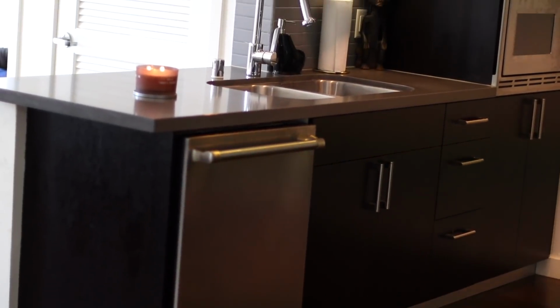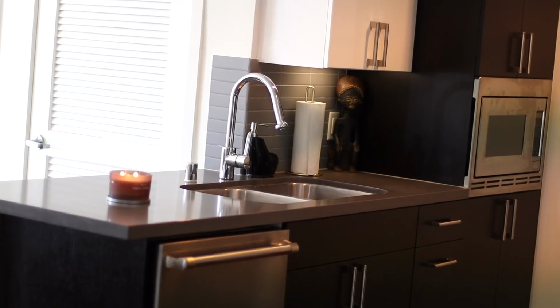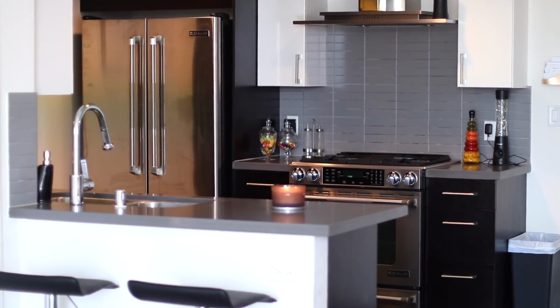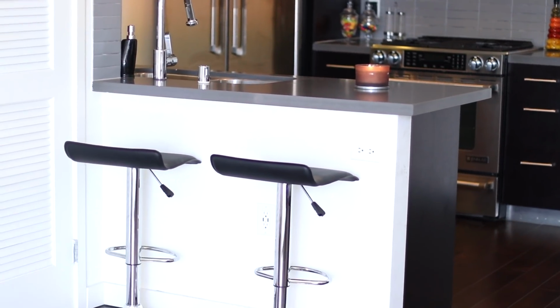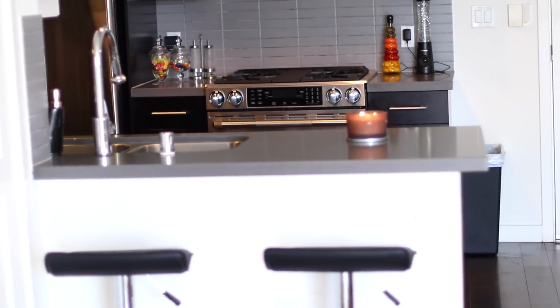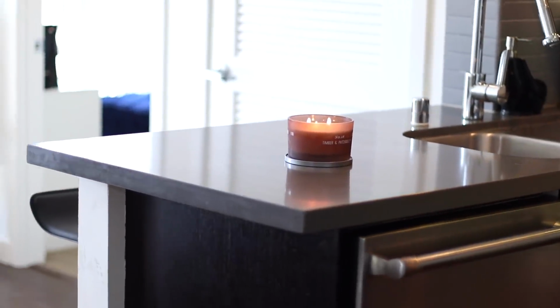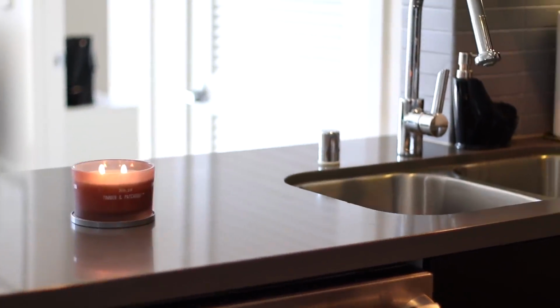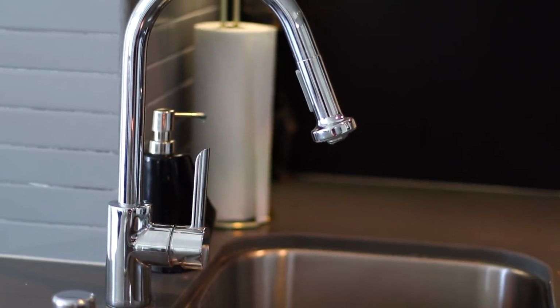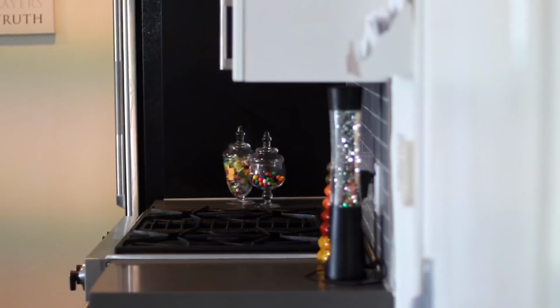Okay, so as soon as you walk into my apartment, on your right hand side, you're just going to see my open concept kitchen, which is not so big, but it's also not small. It's like the perfect size. I don't really have a lot of stuff sitting on my counter because I like to keep it clean, but I do have this little candy jar that I put up for my guests. And I also have my speaker, because when I'm cleaning or cooking, I just like to listen to music.